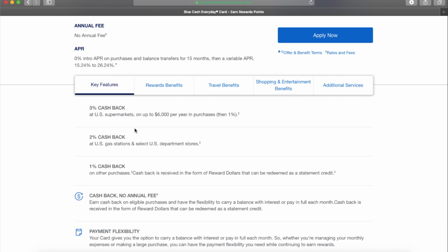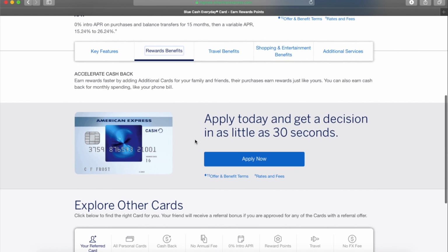That never use the advance checks that they send you, because the interest rates are going to start kicking in right away, and you can see it can range between 15.24 to 26.24%. And then as you go along, you can see a bunch of the benefits that you get here.